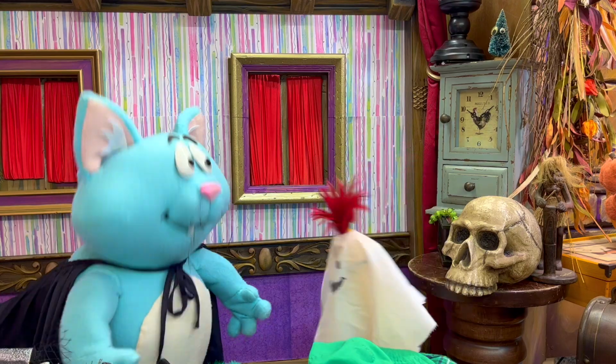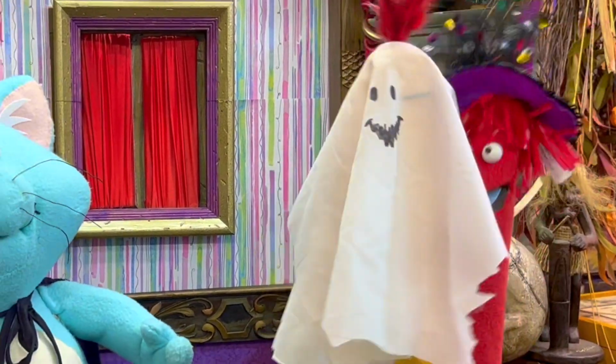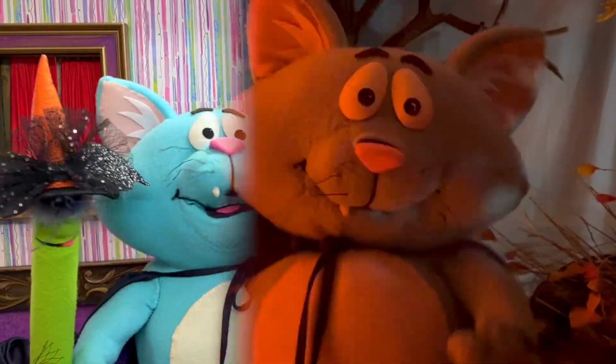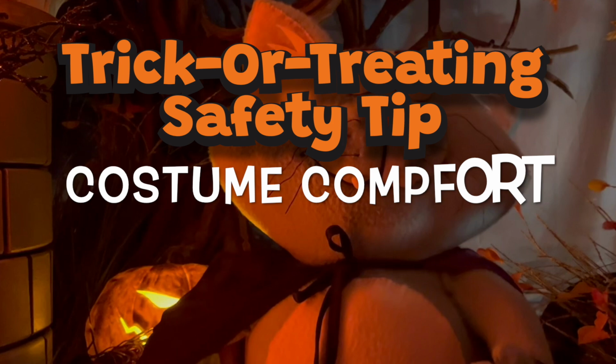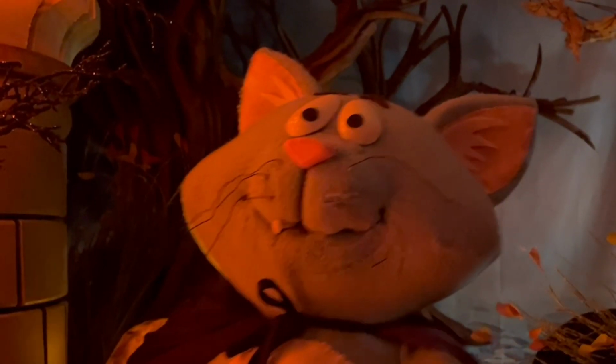Look at the little ghost. Oh, it's me, Witchy Poo. It's also nice to have a costume that's comfortable.